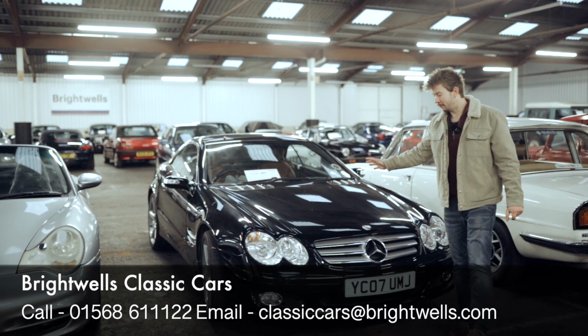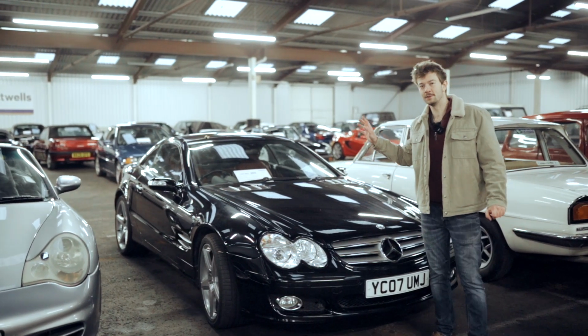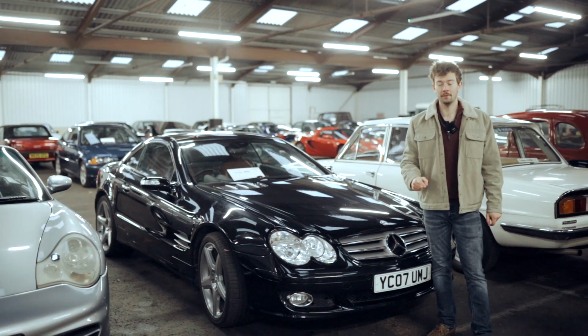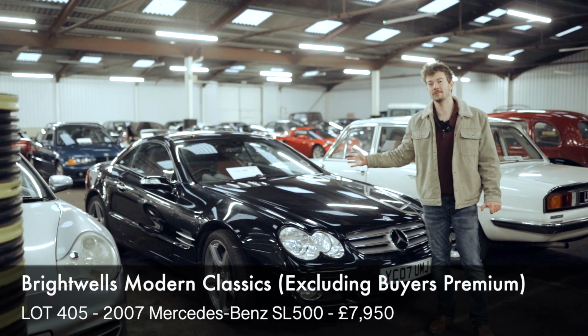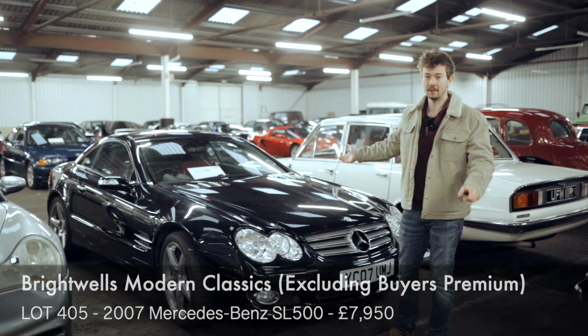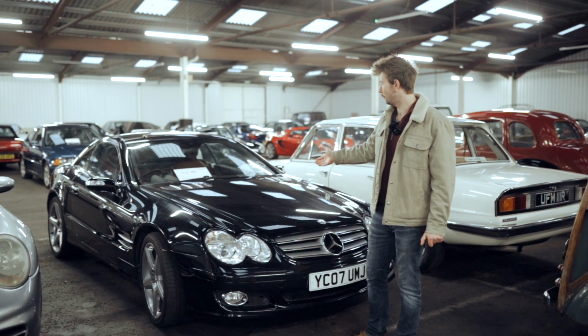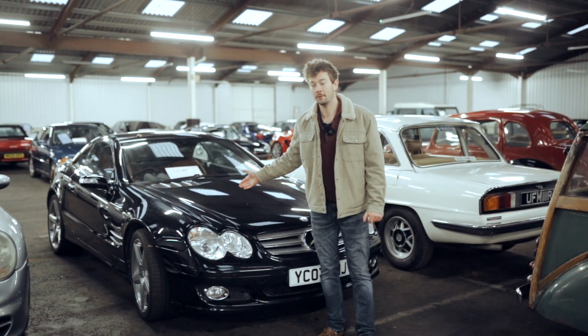We've mentioned this one a few times in the auction previews because it was in at such a mind-bogglingly low reserve, and you guys proved that at home with the high bidder taking it home for just £7,950 of his British pounds, which is an absolute steal. That's excluding buyer's premium as well. So this one did very well, but also it's still a huge amount of car for the money.